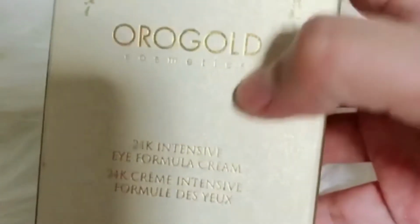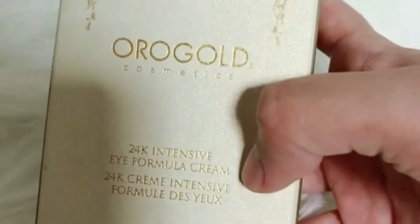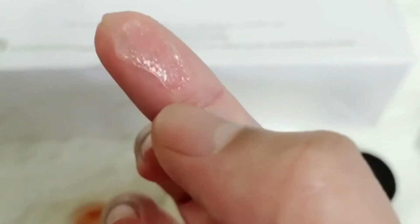Okay, now we start with this Oro Gold Cosmetics. This is their 24K Intensive Eye Formula Cream, and currently I am using the Oils of Life from Body Shop, and to me that is amazing already, and it's so pretty. Let me show you. You can see I use this a lot, day and night, and it has this shine, if you can see it. It's like glitter. I don't know what it is, but there's some glitter in there, like pigments. Can you see that? This is so pretty, and ever since I used this, it was just amazing.